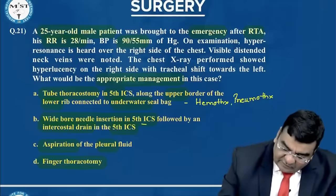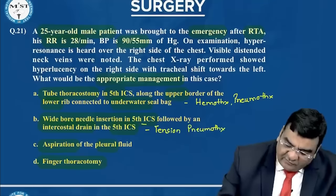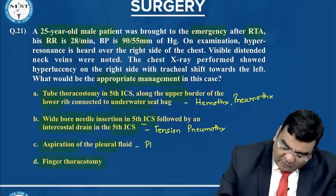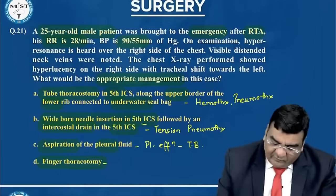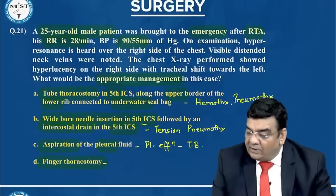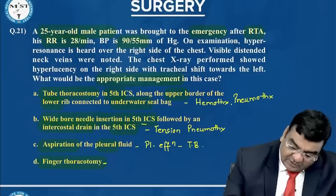Wide bore needle insertion in the fifth intercostal space. What I know is we do it for tension pneumothorax, and once the life is saved, then we can put the intercostal tube. Aspiration of pleural fluid will be required in cases of pleural effusion, maybe due to diseases like tuberculosis. Finger thoracotomy may be required in cases of emergency, right, maybe if we have to stop the bleed quickly.